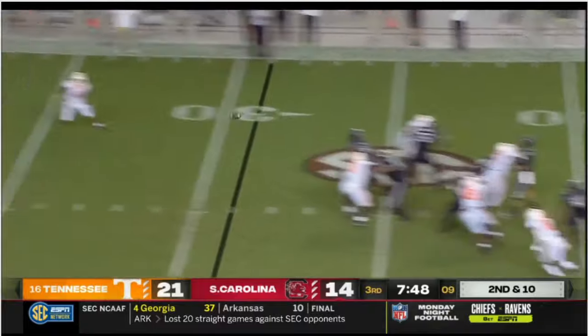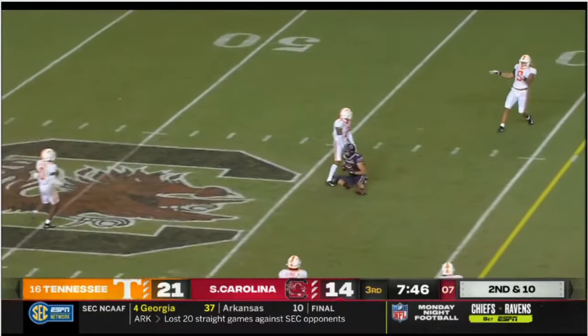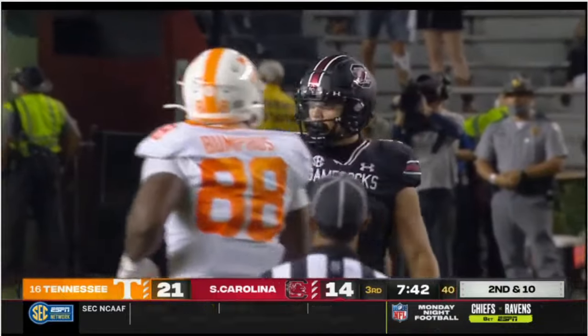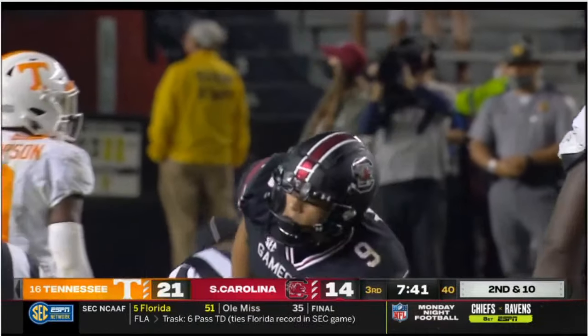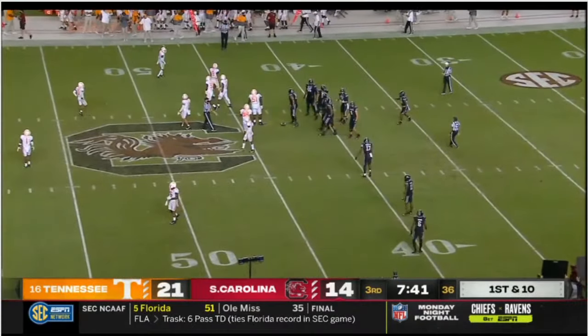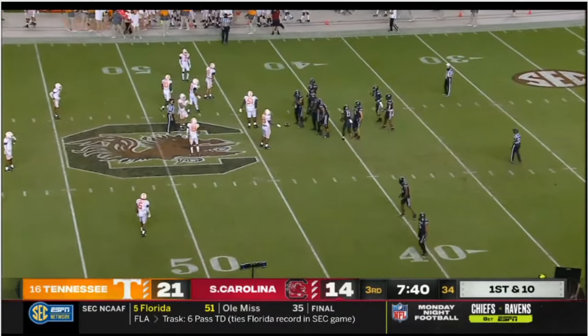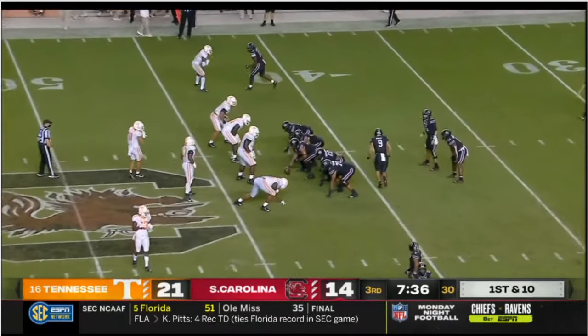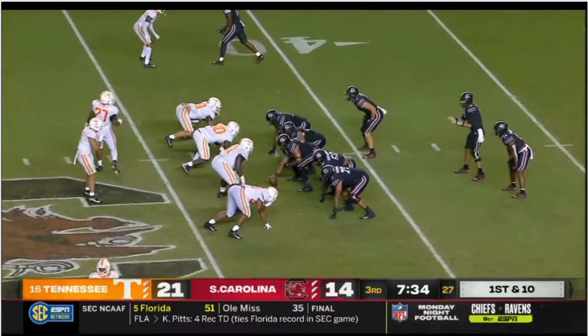Tennessee coming after Hill. They pick up the pressure, and catch is made sitting down on a slide there by Nick Muse. It's a first down for the Gamecocks. The senior tight end from Belmont, North Carolina, has been hampered by injuries throughout his career at William & Mary and at South Carolina.